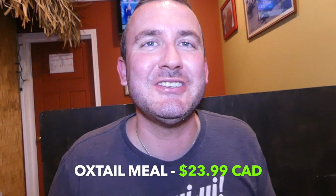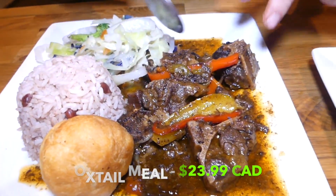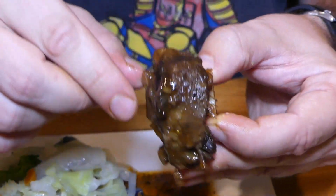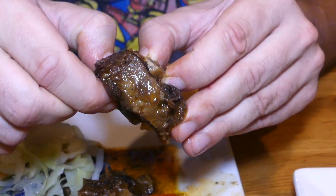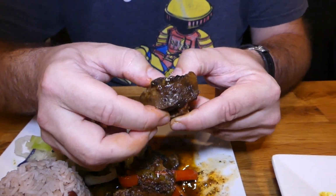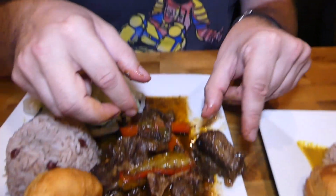Let's move on. I've been talking about this oxtail for a very long time. It's been way too long. Look at these beautiful giant chunks. Oh, and oxtail, probably one of my favorite cuts of meat in the world, potentially. And this one looks kind of gelatinous. Oh yes, I can feel the fat in my fingers too.